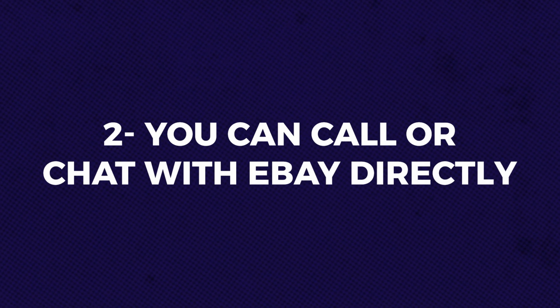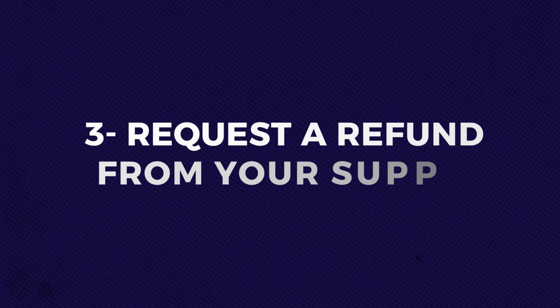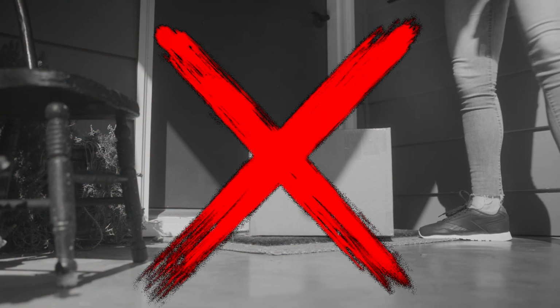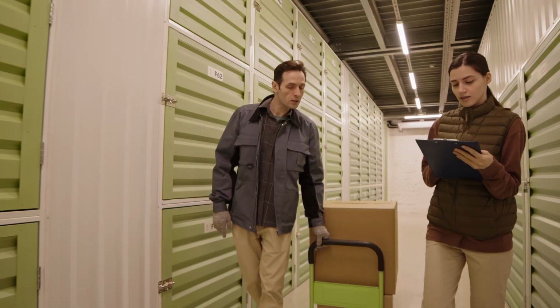Okay. Second, you can call or chat with eBay directly and ask them to close the case in your favor. And in most cases, they will do it immediately, right on the spot, only if you have provided a valid tracking number. Lastly, if the item wasn't really delivered to your customer, then just request a refund from your supplier and then issue a refund to the buyer so you don't take a loss. If the item was not received, there's nothing you can do. Nothing.